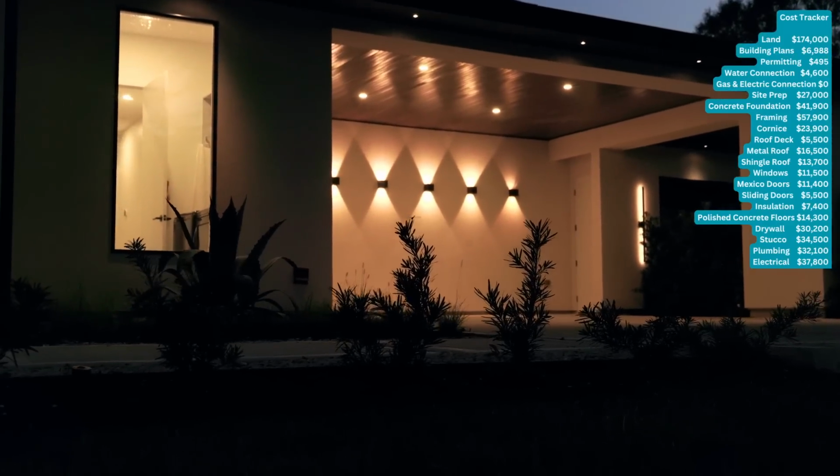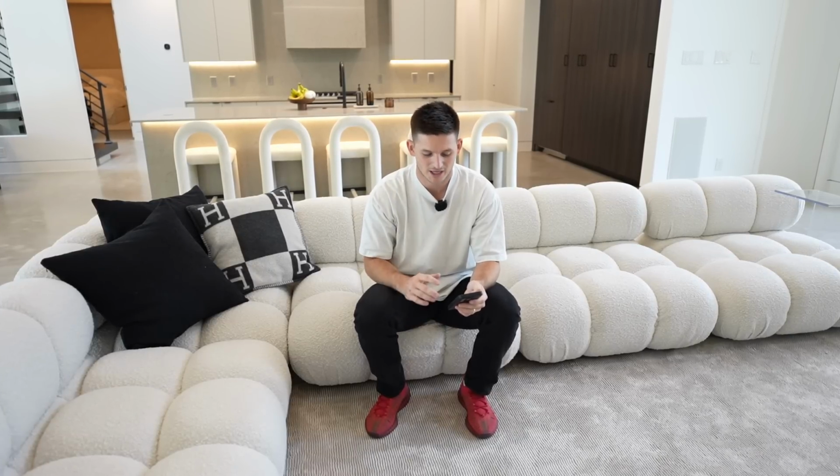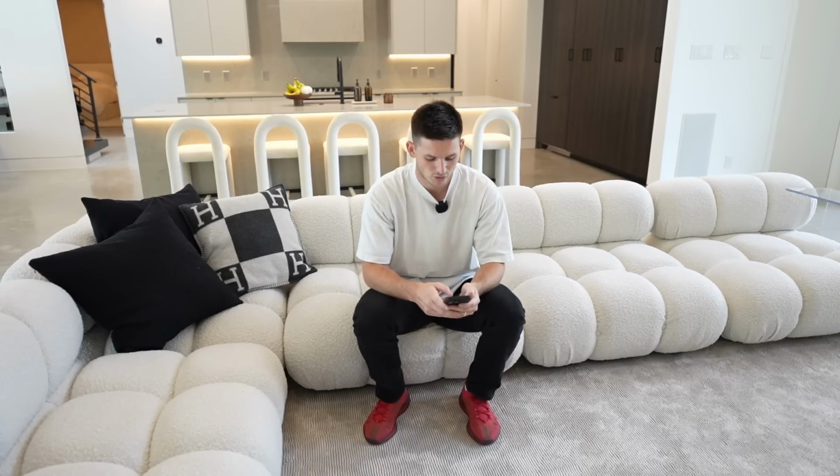Now the HVAC costs $22,600, and this is actually a trade where I tried to lower my cost. Not sure if I'm gonna regret that in the future or not, but my original bid for the HVAC was $33,000, give or take, and I ended up sending my contact a message saying, hey, this is more than I can afford and more than I originally budgeted for. So we were able to lower it down to a $22,600 system.